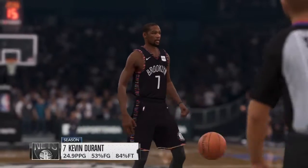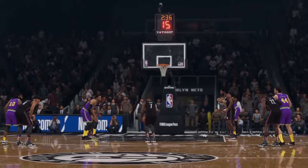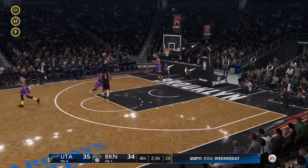Kevin Durant at the line for a chance at a three-point play. Career 88% from the line. Free throw up and good. A three-point play. It's back to a one-point game.